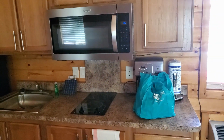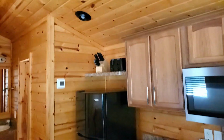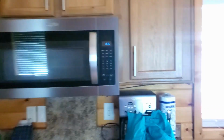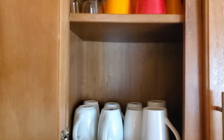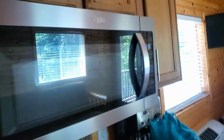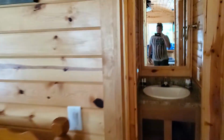Queen size bed, full kitchenette, microwave, got stovetop, sink, big old refrigerator, cutlery, got a coffee maker, got dishes. Alright, got silverware, got cooking pots and pans. And I mean, everything just smells so good.